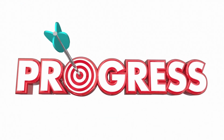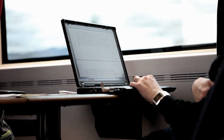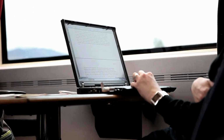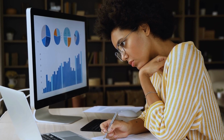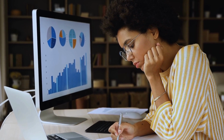Step 3. Writing down your goals is a crucial step in the process, which makes them tangible and gives you a clear idea of what you want to achieve. Write them down on a piece of paper or in a digital format, and keep them somewhere visible, like your fridge or your desk.